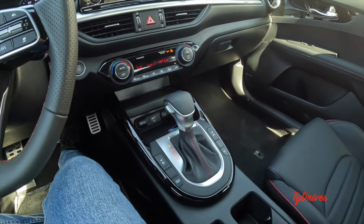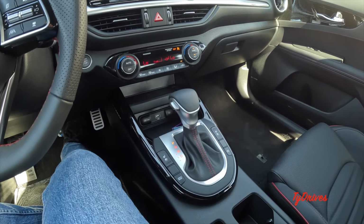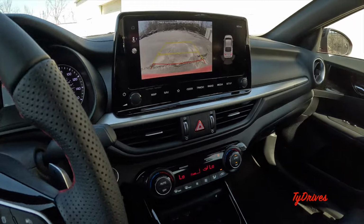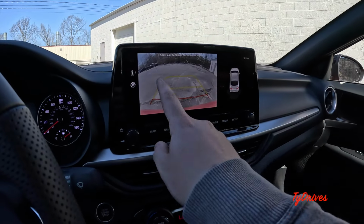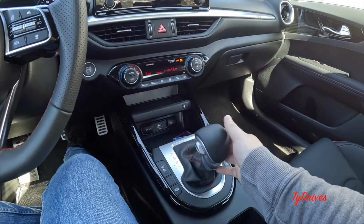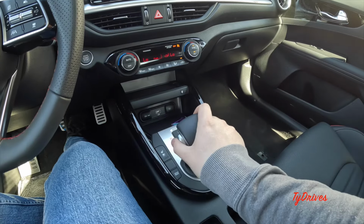Down here we have our shifter for the dual clutch transmission. Again, I wish it was a manual shifter, but we are working with the automatic. Obviously very similar, very familiar functionalities for the shifter. We put it into reverse. We have a pretty decent backup camera with your guidance lines and your rear parking sensors visual that'll show up. We of course have neutral, drive, and then you can put it over into a sport mode. And if we start shifting, that will put it into manual, so that's pretty cool.